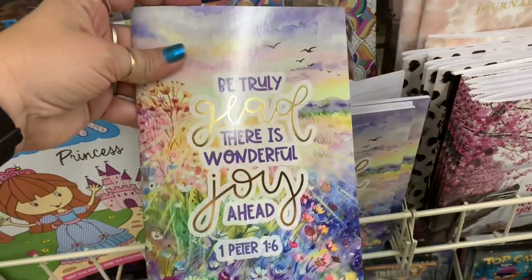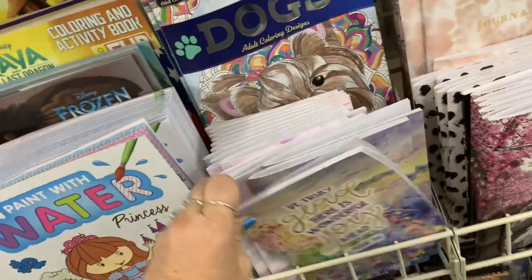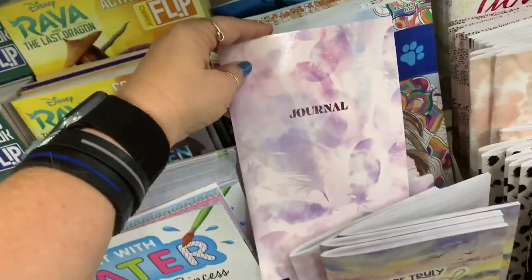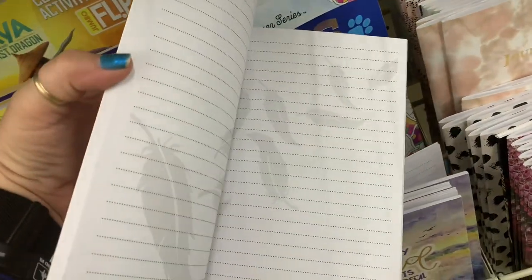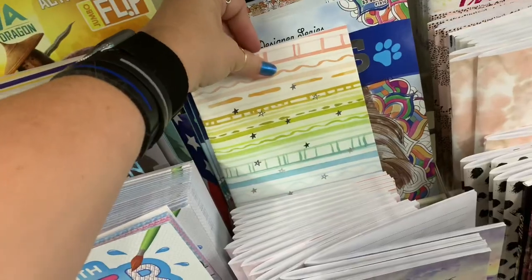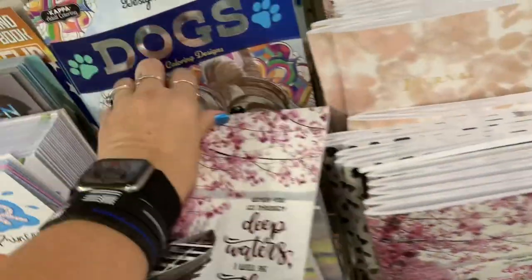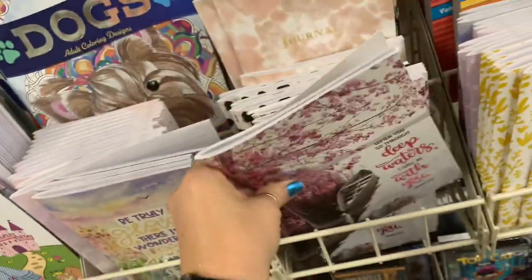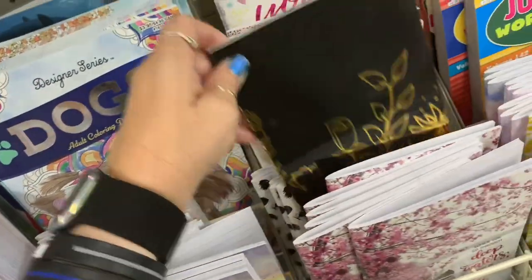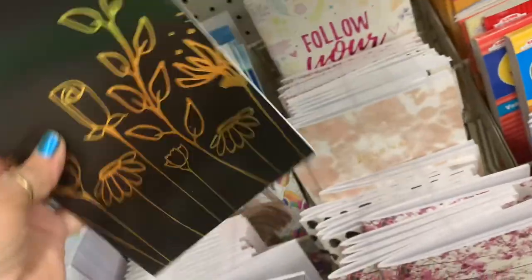Here's some journals that I found. And they are the lined. Of course, they have very faint designs inside of them. That one is really pretty. This one is with feathers. That one's really pretty. There's that one. There's this one. We've got leaves. That one's pretty. That one's different. I don't think that one belongs in this bunch. That's still pretty.